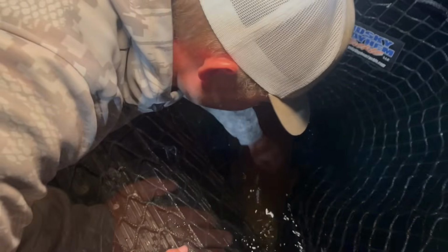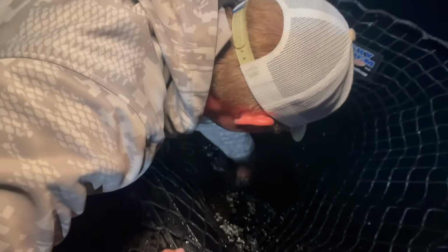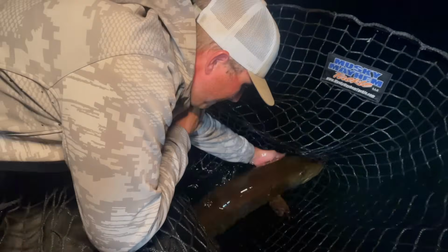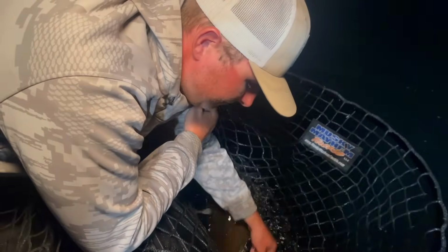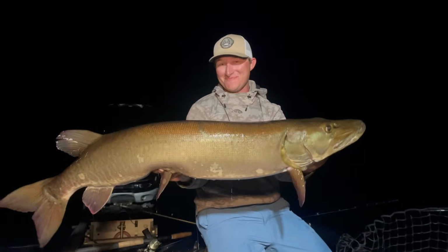All right, let's get her out. Nice fish. She doesn't like you, Chase. No, all these fish are very mean. Big mean greenie. Now, left rip. Ain't getting that now. Oh, that's a fatty. Heck yeah. That's a super good one.